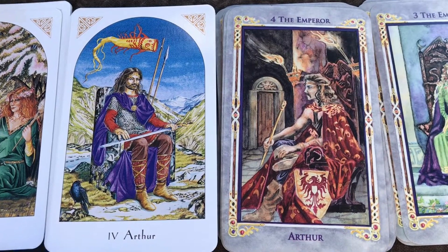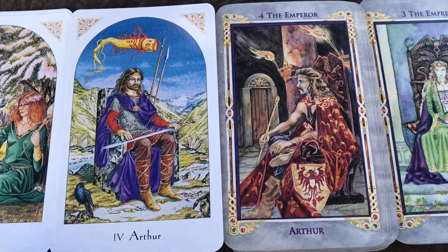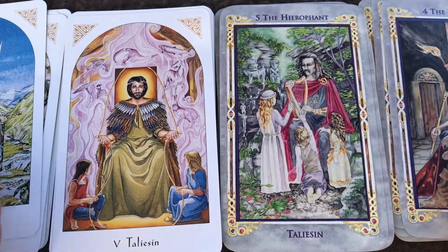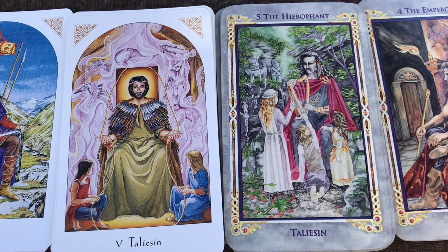Of course, both decks chose Arthur for the Emperor. And both decks chose Taliesin, I'm not sure how you say it, for the Hierophant, number 5. And you can see the numbering is the same. It's a Rider-Waite system for both decks.